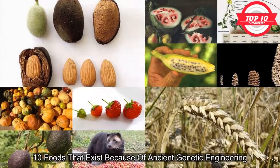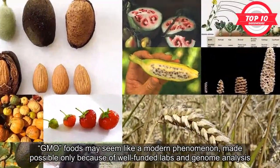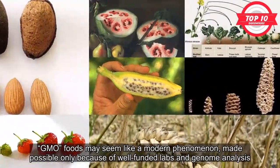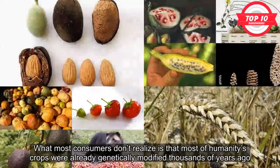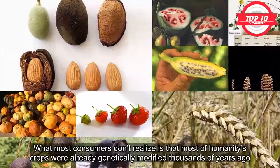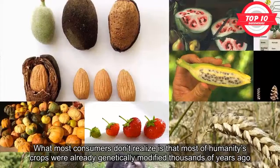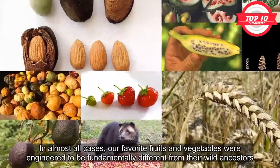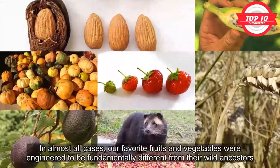10 foods that exist because of ancient genetic engineering. GMO foods may seem like a modern phenomenon, made possible only because of well-funded labs and genome analysis. What most consumers don't realize is that most of humanity's crops were already genetically modified thousands of years ago. In almost all cases, our favorite fruits and vegetables were engineered to be fundamentally different from their wild ancestors.